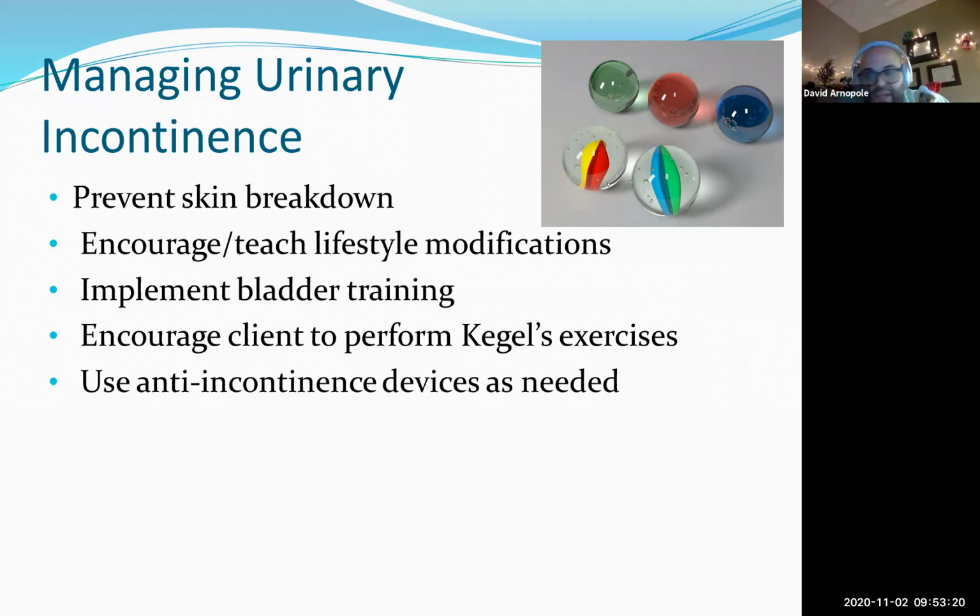Encourage lifestyle modifications. Maybe we need to teach them about briefs and how it's going to help them. Implement bladder training, being where every 2 hours they just go to the bathroom and try and go so their body gets used to it again. Things like Kegels. How do you tell a patient to Kegel?